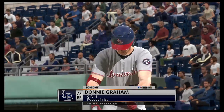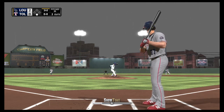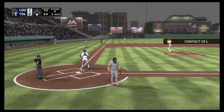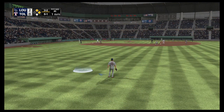Now in the box, Donnie Graham. He flew out in his last at-bat. Donnie Graham. And the pitch. Popped him up. Jones has room in foul territory, and that's the third out. So 1 run here on 1 hit. Striding in, Dixon Machado, 0 for 1 here in the early going. Dixon Machado.